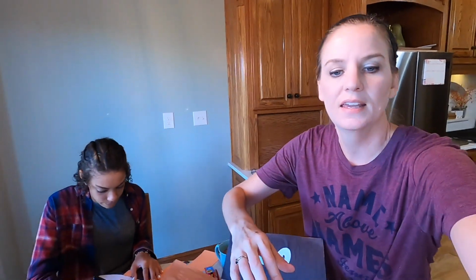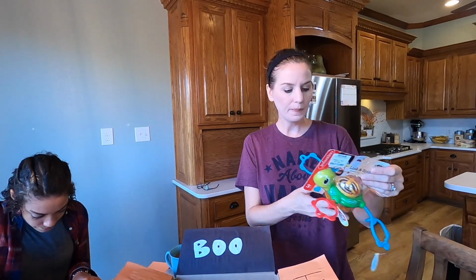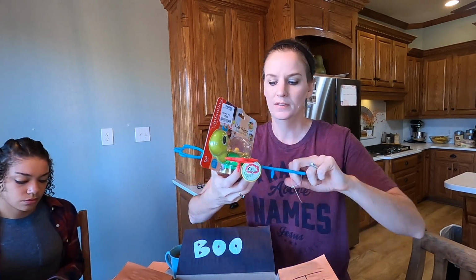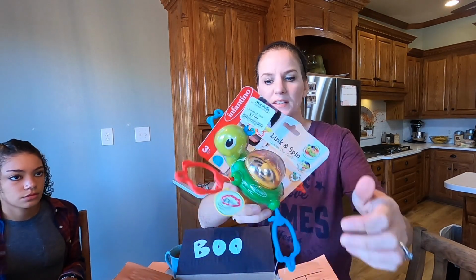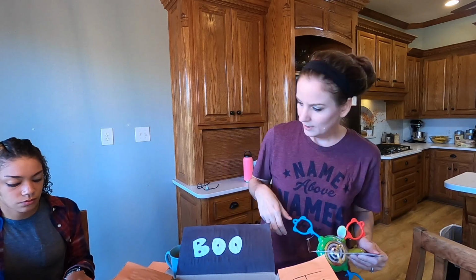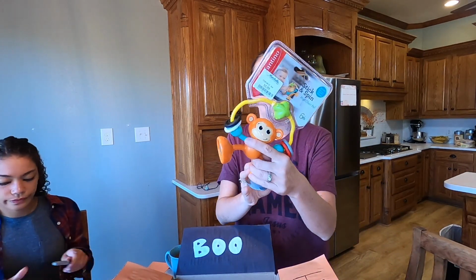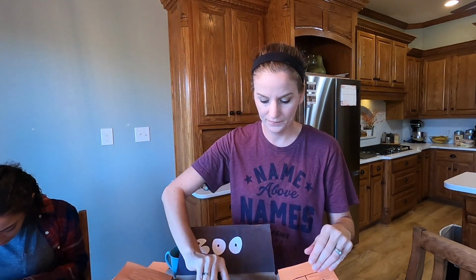I'm going to put this like this while I show you. So this has a suction cup on the bottom. I also got this at Marshall's, and when you pull the side, it spins around. This was $7.99. We'll stick that in there, and then this is another one with the suction cup, and it spins around. It has a little monkey.